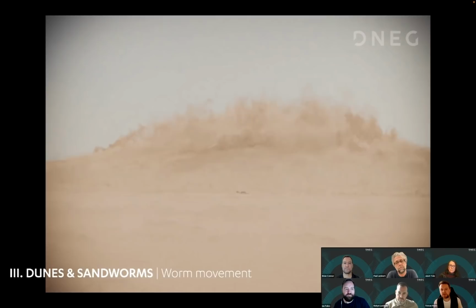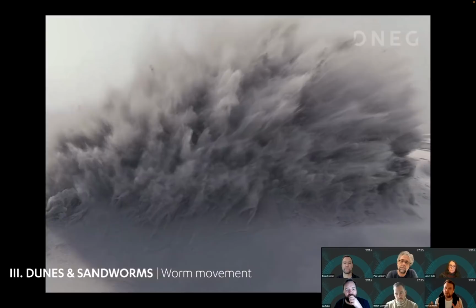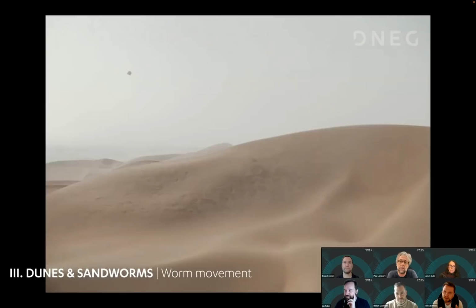I guess even before that, actually, the very first thing we had to figure out was, can we recreate these sand dunes either from the Jordan shoot or the United Arab Emirates shoot? Can we recreate those? Because we need to use the plates. And with a lot of hard work, the environment team was able to match that. That then gets passed to effects to do the height field deformation setup for how the actual dunes themselves as a surface deform. Then we had to add the sand, which was, there's a lot of sand.